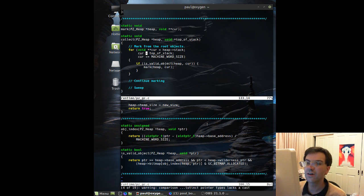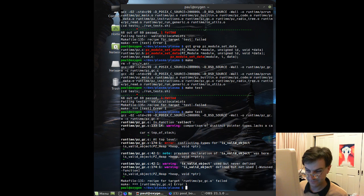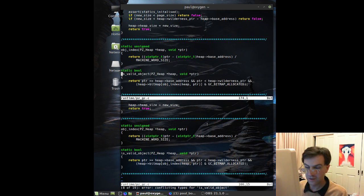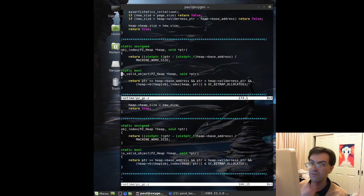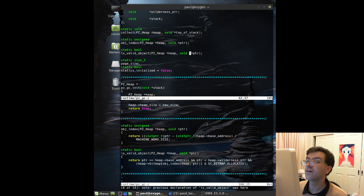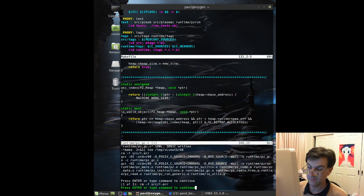Done wrong. Comparison of distinct pointer types: top of stack, which is a void pointer, and current, which is a double void pointer. I'll change it if I ever need to change it later on, at the point when I need to dereference it. That's smarter. Is valid, obviously. No, let's just try it. Conflicting types for is valid object. Okay. That one there. So I'll get a double pointer. Next error. Next error. Next error. Yep. Okay.